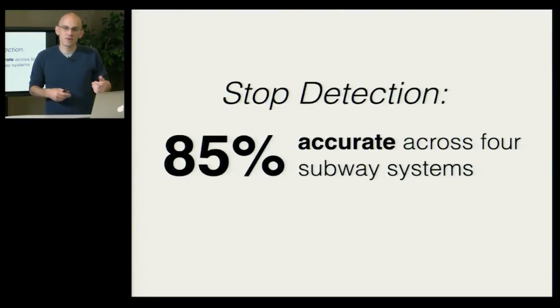Now, with regard to stop detection accuracy, we found that we were about 85% accurate across 4 separate subway systems, particularly the subway system in London, Brussels, Cologne, and then the small subway we have here in Minneapolis. This was particularly exciting to us as our current detection methods use very straightforward approaches, and there should be some relatively easy routes to improvement.